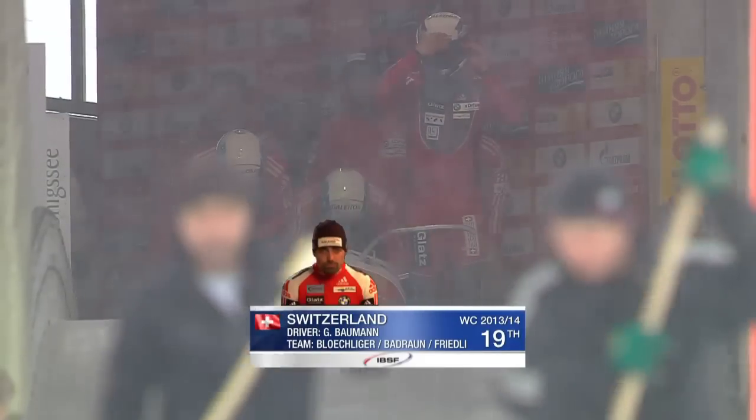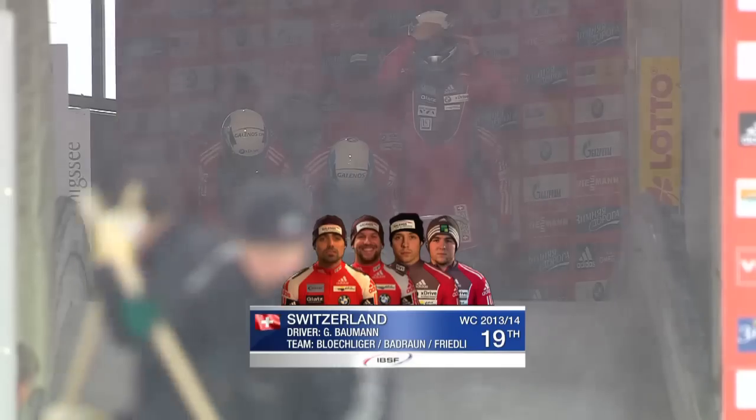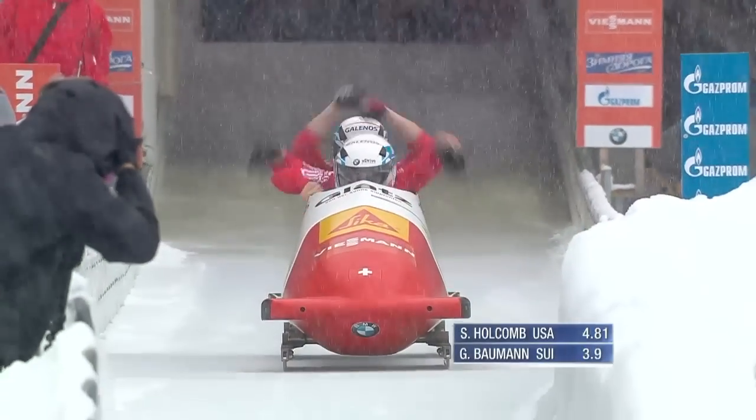Patrick Lerchner, Fabio Baljan, and Simon Friedli are the rest of this four-man crew. See the track workers sweeping hard in that short chute down to the first corner, because you can lose time there that you'll never get back.